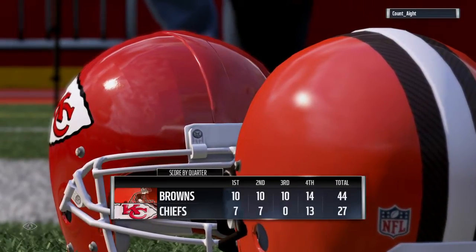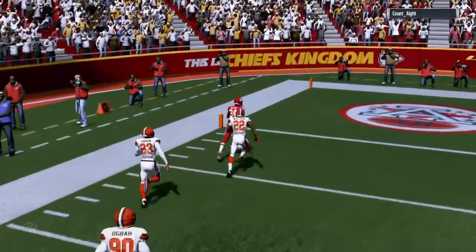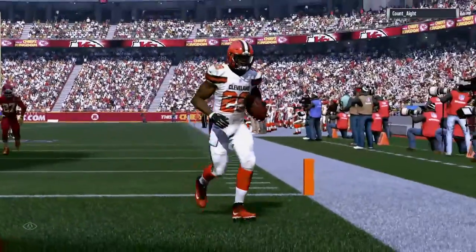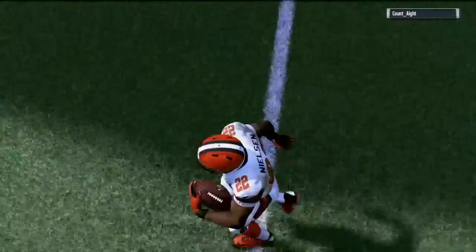So for the Browns, the final 2 weeks are going to tell the story for them as they move to 9-5 with a win. And they'll get another road test next week as they head to Baltimore to take on the Ravens. Meanwhile, for the Chiefs, they'll drop to 9-5 on the year. And they'll try to turn things around next week as they have a matchup in Cincinnati against the Bengals.